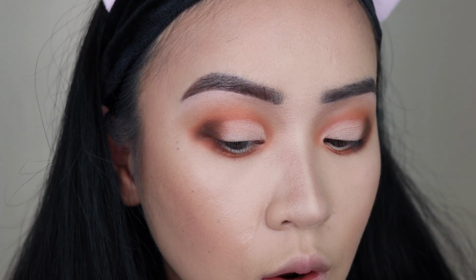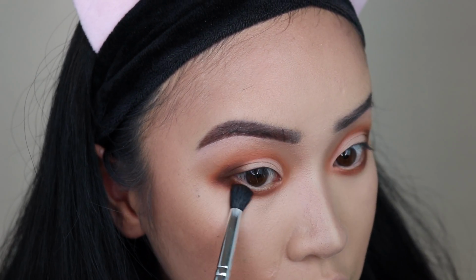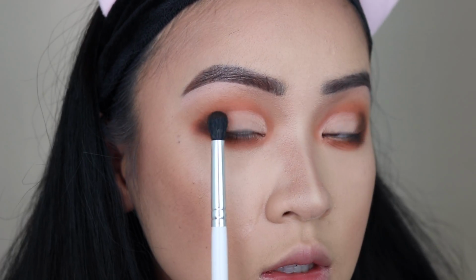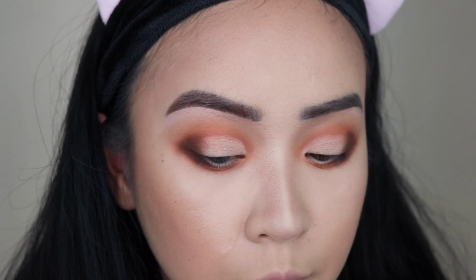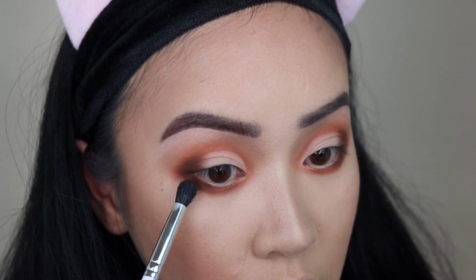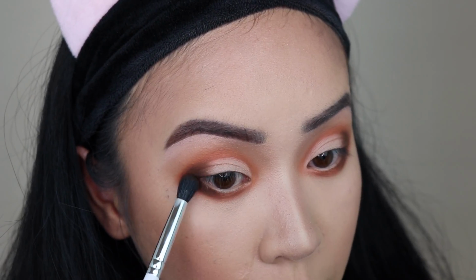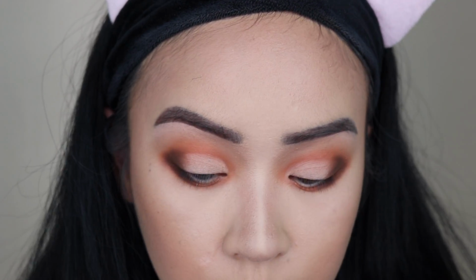Since I don't know how far I'm gonna take the shade on top, I'm just gonna put the shade right where, do you see how this is where it ends on top? I'm gonna make it end the same place on the bottom. So if I decide to drag it forward more, then I'll drag forward more on the bottom as well. But for now, I'm just gonna make them even.